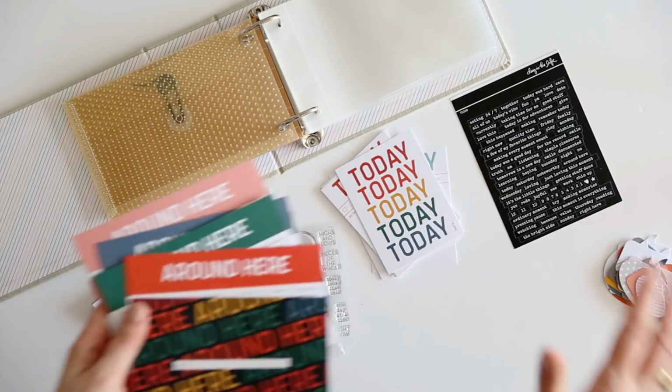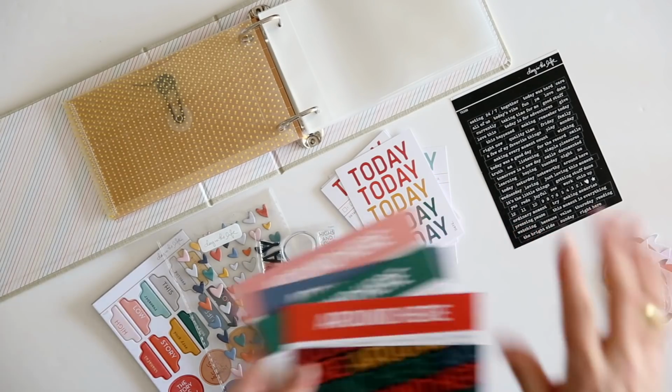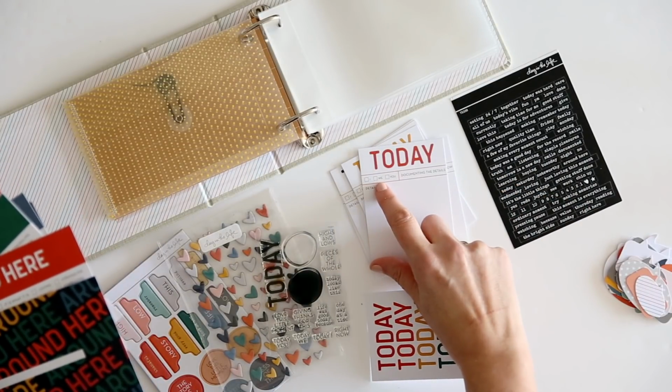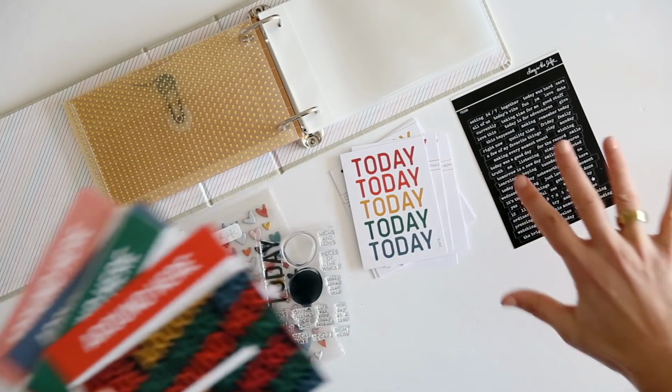There's been a lot of different ways that I've done it in the past. This year I have 2 specific angles. One is going to be the around here angle, and we'll talk about that in a minute. And then the other one is going to be today, just using today as the jumping off point. And it's today I, today we, and today you. So you'll have an opportunity to designate how that makes sense for you.